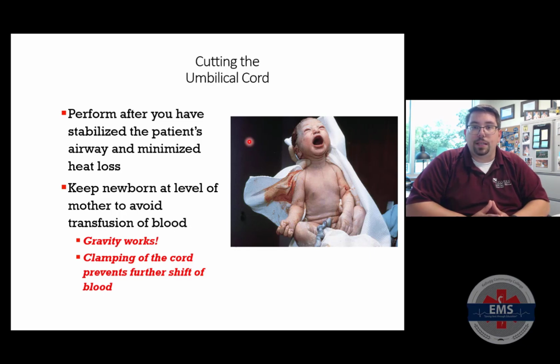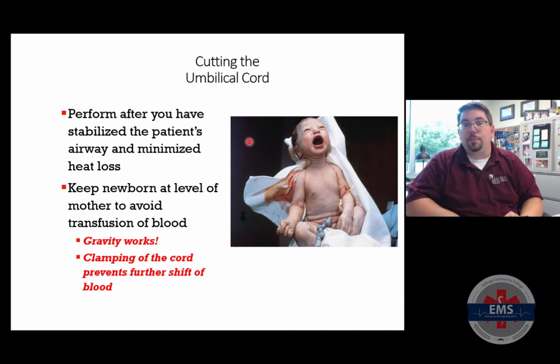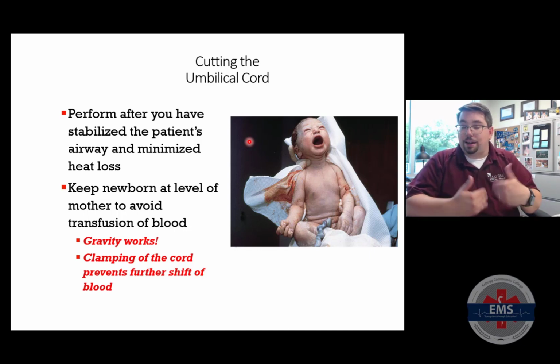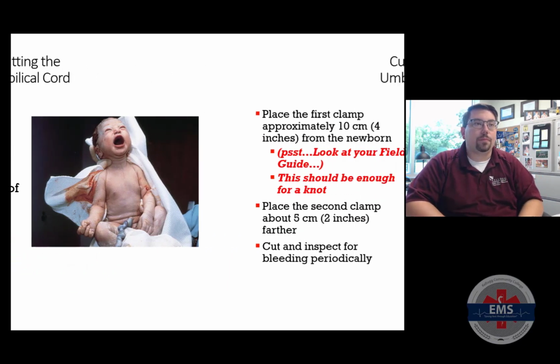We don't want the baby to be up too high and allow blood from the neonate to travel back down into mom, or for it to go the other direction. Remember, gravity works, and clamping the cord should prevent further shifting of blood, but we want to wait until that cord has had a chance to stop pulsating.